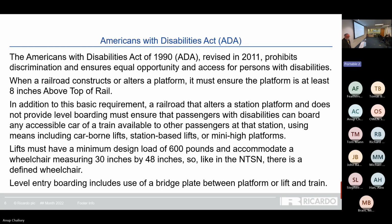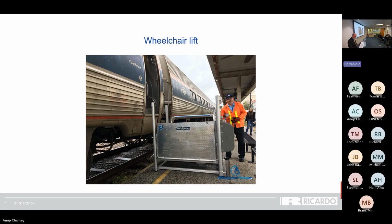They're not quite the same, but level boarding includes use of a bridge plate between platform or lift and train. So it's not quite the same as level boarding here, in that you can have a plate involved to do the level boarding part of it. Projects are regularly reported as spending millions to meet the height requirement and to permit lift development. And what we're talking about for a lift is this.